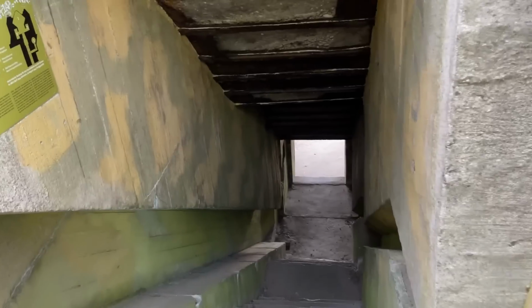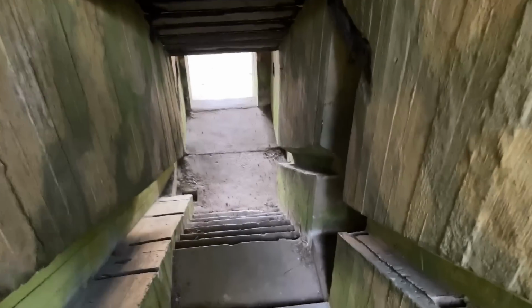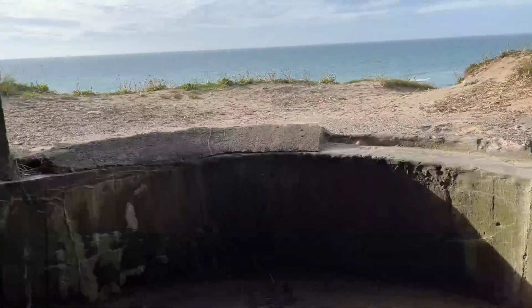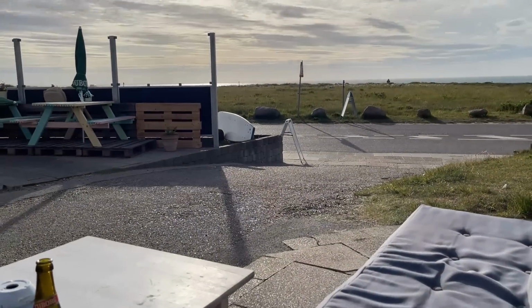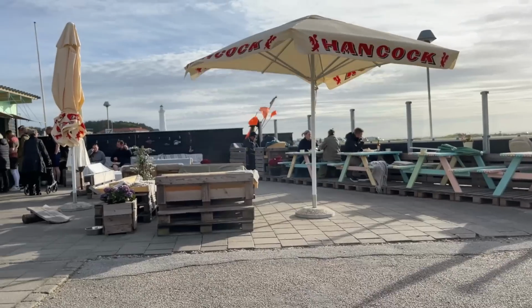That's steeper than what I thought. Well, the gun turret would be. You mean a soldier? Must have lived in here, mustn't he? I bet they did. But it's cold in the winter. I'm sat on a sofa, overlooking the sea, in the sunshine, drinking Tuborg Classic. Things don't get much better, do they?